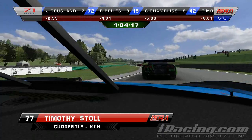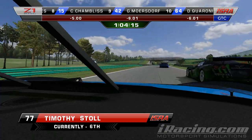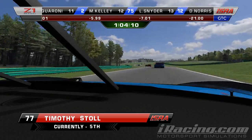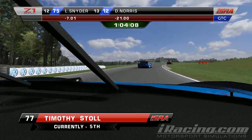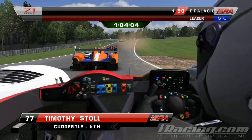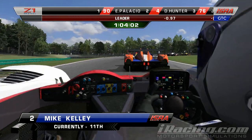All right, well, we're on board with Tim Stahl right now. As soon as we come off board, I'll run down quickly the top 5 of the Ford GTs, but you can see their positioning right now. This is a fantastic car to ride on board with. Now we're back on with Mike Kelly.